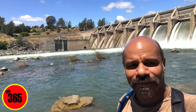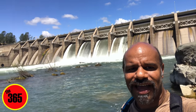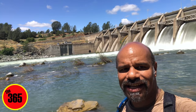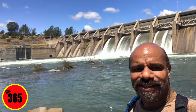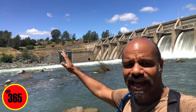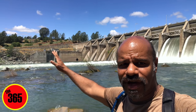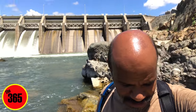So let me show you around a little bit here. So there we go. That's all the gates. 1, 2, 3, 4, 5, 6, 7, 8, 9, 10, 11, 12, 13, 14 gates that can be opened all at once. Over there, that's the abutment that goes along the side to keep the water in the channel. And I don't know what other equipment is down there. I am no engineer. I'm barely a reporter. And you can't see it from here, but there's an abutment on this side too.